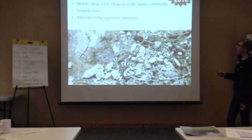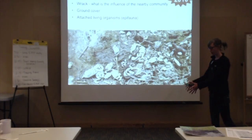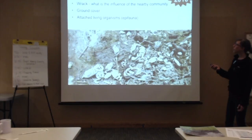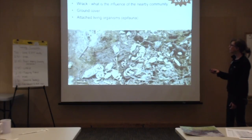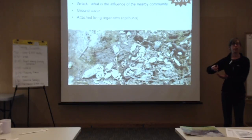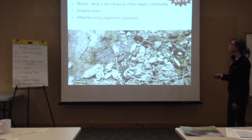We are interested, in terms of what it is we're actually recording, in 3 broad categories. One is wrack. Looking at the things that have washed up on the shore can tell us more about the community than we're able to see just by looking at the ground. So if there is, in this case, lots of seaweeds and eelgrass washed up, we know that there's seaweeds and eelgrasses offshore that are influencing the offshore habitat.